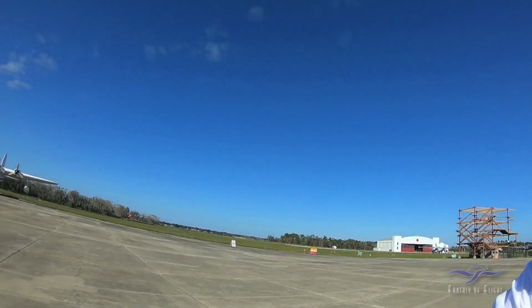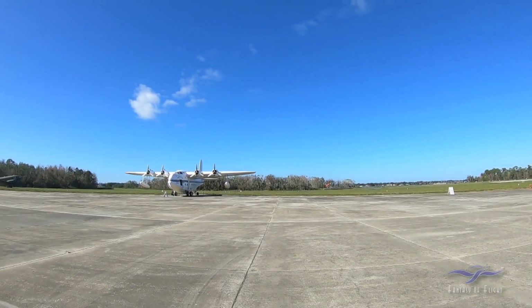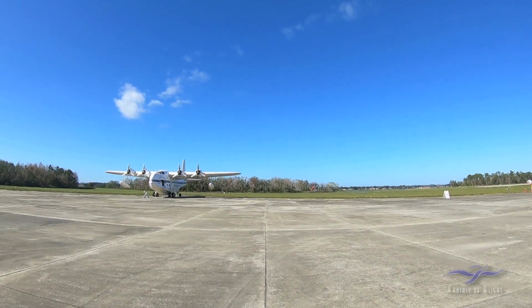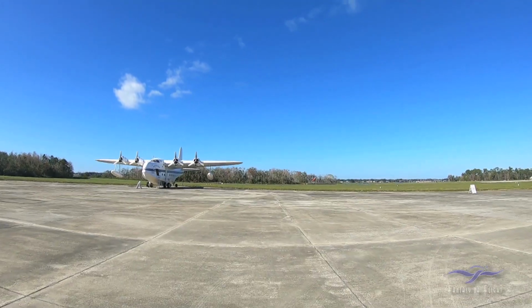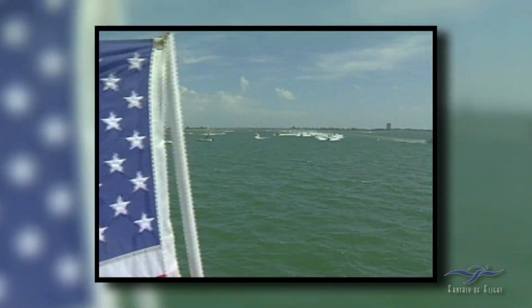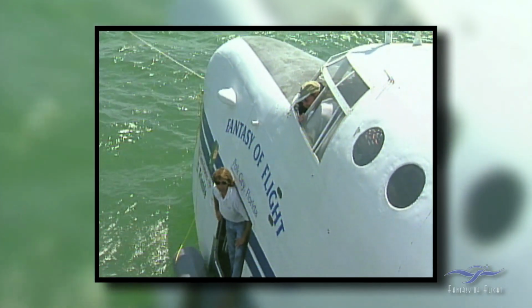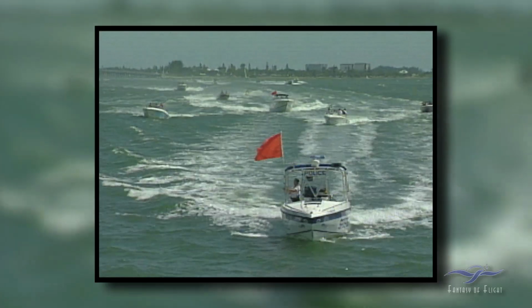So here's the Sunderland, and I want you to cut me a little bit of slack because I have not been in this airplane in a very long time. The last time it flew, we did the Olympic torch relay in 1996 to the Atlanta Games. I was the longest leg of the relay, and we flew down to Sarasota. They ran the torch through the city. They brought it out in a police boat, and we had it inside.